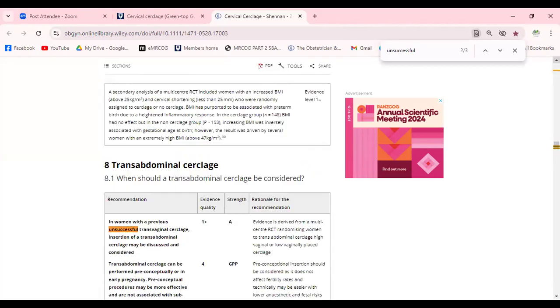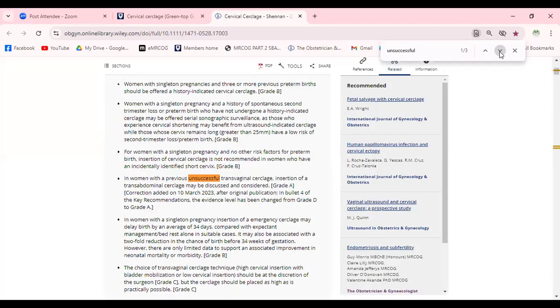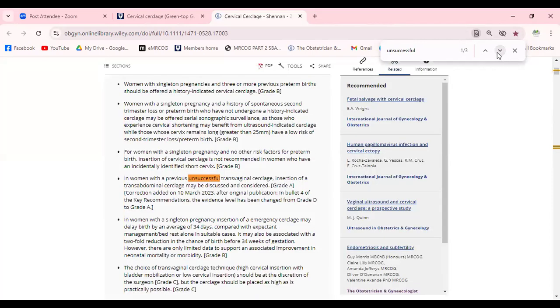Okay, I opened the guideline with you to show you if there is anything about unsuccessful. It has mentioned here, as you can see. And this is a very good point, by the way, that the preconceptional insertion is not going to affect the fertility. This can come as SVA also, and lower anesthetic risk. And that's it.